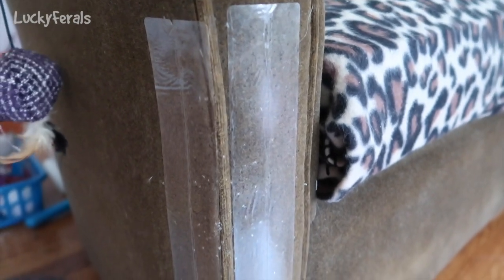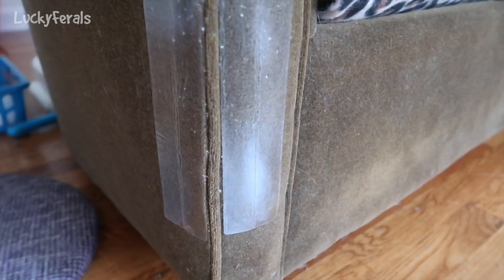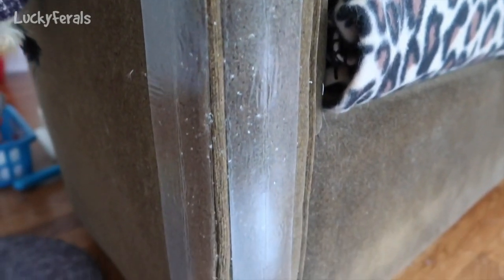And that's what it looks like with the sticky paws on the chair. It's not very pretty, but hopefully it'll just keep him away from this right now so it doesn't get worse.